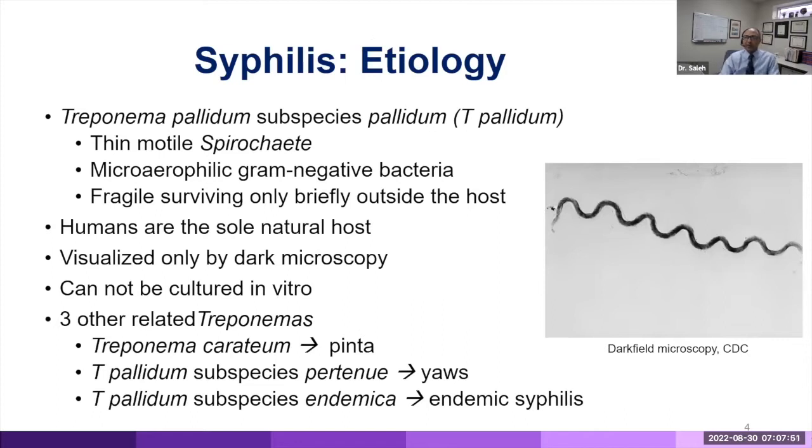So the etiology: the pathogen causing syphilis is Treponema pallidum. It's a thin motile spirochete, gram negative, and usually it's very fragile and does not survive long outside the host. Humans are the sole natural host, so that's why elimination is possible if we have the will and resources. And it cannot be cultured in vitro. That's one of the difficulties in diagnosis, and it can be seen only in dark-field microscopy. Always remember there are other related treponemes, and also at least 6 non-pathogenic treponemes in the oral cavity and GI tract, which can give you cross-reactive positive testing.